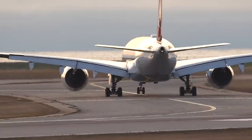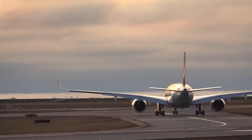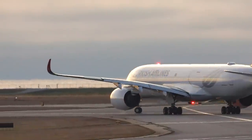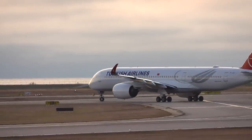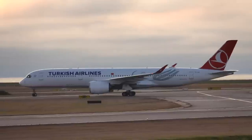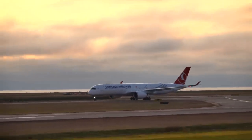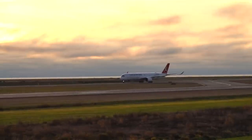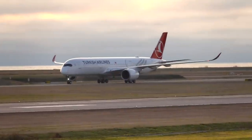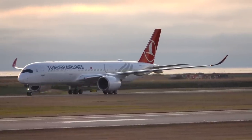Wow, that was amazing, guys. But look at the sun. The sun is kind of behind the clouds. The sun is actually behind cloud, as you can see, which is a bummer. Would have been better without the cloud. But at least we got to see it.